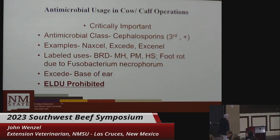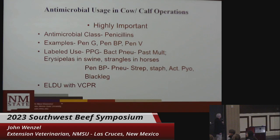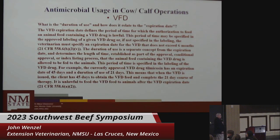Okay? Other critically important ones: if you notice, for most of these, extra label drug use is prohibited. That means you have to use it exactly as the label states. We can use a few, like some of our sulfas, as long as there's a valid VCPR in place. Highly important, I'm not going to go through those. Our LA200s, they're still good drugs. It's just that now they will be prescription. The VFD, I'm sure you're familiar with.